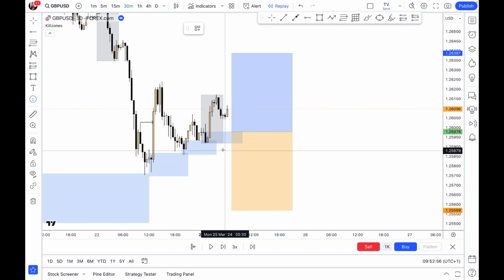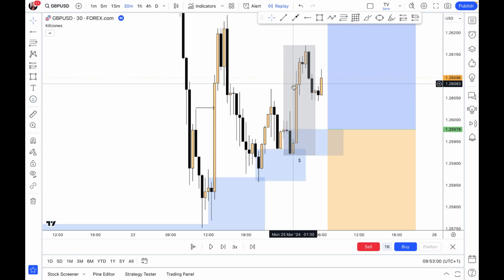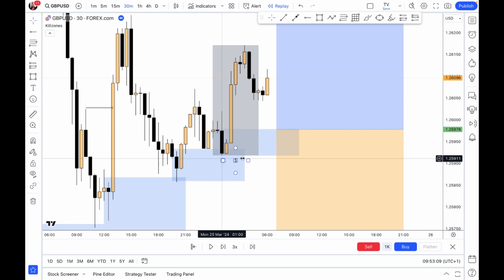And as you can see, we have the Asian range low that is yet to be grabbed right there. Let me make the Asian range thicker so that we can identify it. Okay, so you can see that the Asian range low is yet to be taken.